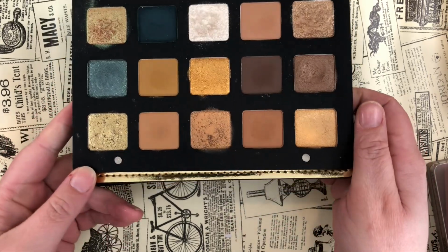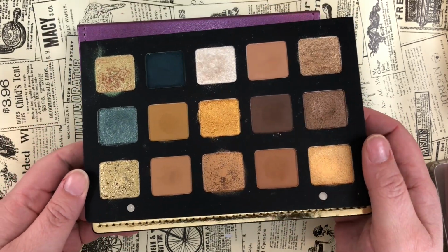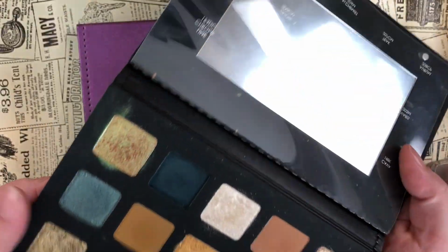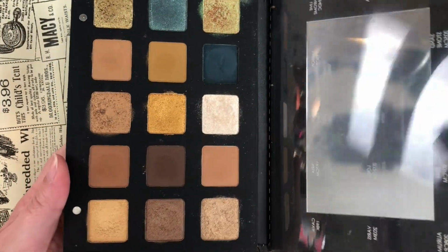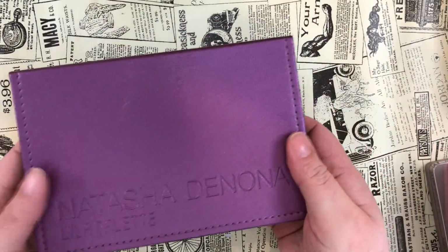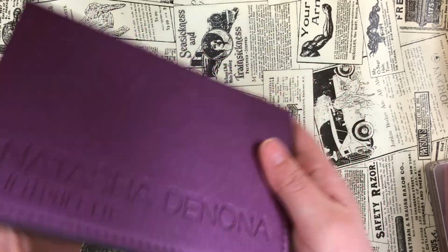This is the Natasha Denona Gold palette. Definitely a stunning favorite. I just think this is such a good palette, such a good curation of shades, and probably one of my most used thus far. But you wouldn't know it to look at it, because this was my first full-size Natasha Denona palette.